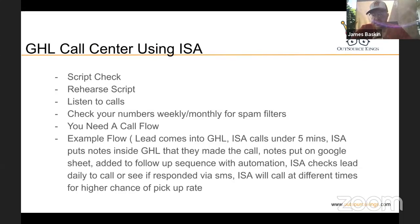The ISA checks the leads daily to call to see if the lead responded to SMS. This is something that's important. If the lead's saying, hey, what's up? Who are you? You can convert this either into an SMS appointment or you can keep on calling them. That's personal choice. We do both, to be honest with you. We'll try texting. We'll also try calling.